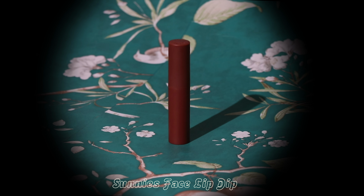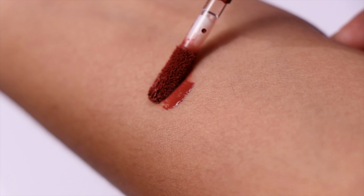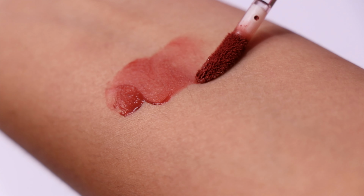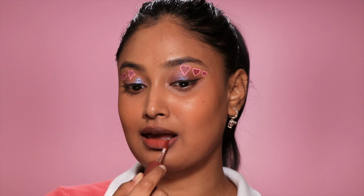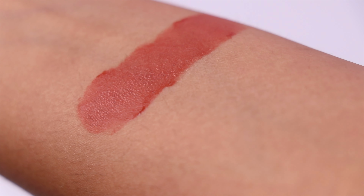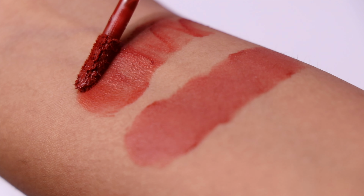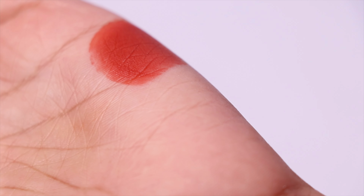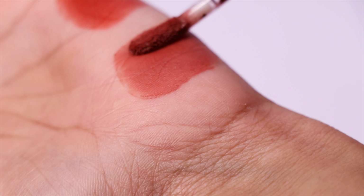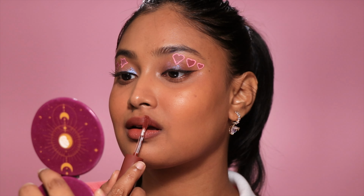Sunnies Face Lip Dip in Posh. Now I thought Lip Dip would be like your typical Korean velvet matte tint, but it's actually slightly sheerer and slightly more hydrating than your typical Korean velvet matte tint. I have a few Korean velvet matte tints, and the closest I could relate the formula to is the velvet tint. This is one of my favorite lightweight blurry lip tint formulas. Sunnies Face looks more blurry, but consistency wise they are very, very close. The shade Posh is a warm brown shade.